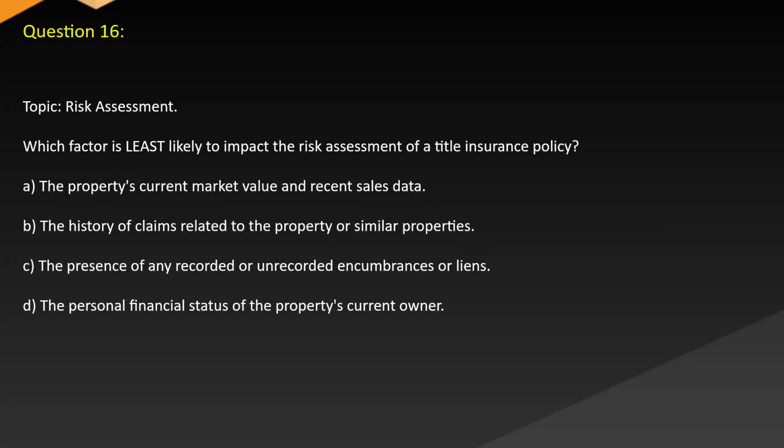Question 16. Topic: Risk assessment. Which factor is LEAST likely to impact the risk assessment of a title insurance policy? A. The property's current market value and recent sales data. B. The history of claims related to the property or similar properties. C. The presence of any recorded or unrecorded encumbrances or liens. D. The personal financial status of the property's current owner.